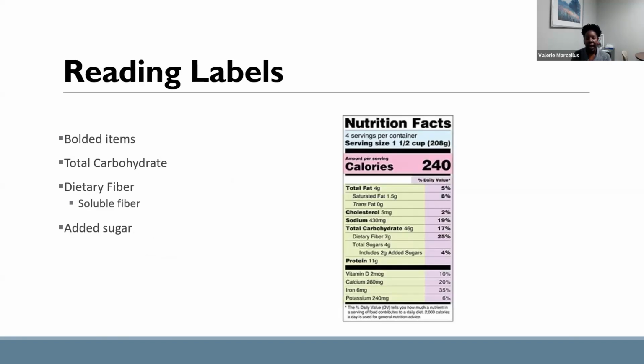And so the last item I'm going to go over with you in terms of what we're looking for when trying to have a more balanced diet is label reading. So when you are reading a food label, there are always going to be bolded items.